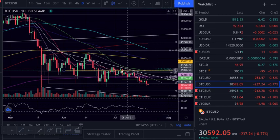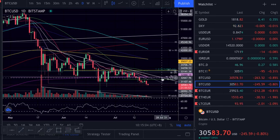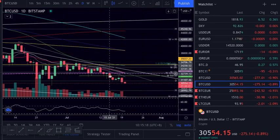So this is the monthly that we didn't pass. We also have this trend line here. We came here to reject the 200 and then back down, and this always acts as resistance. Monthly here, monthly here on 35 as well, and here it's the 12, and we rejected from the 12. So as we see, very precise.